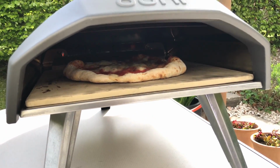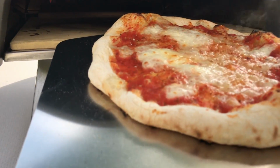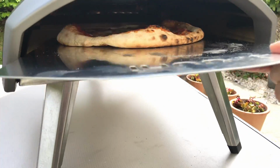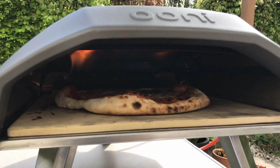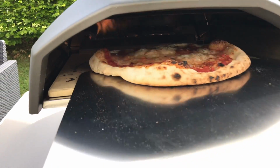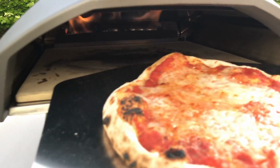Let's see if we can get a good balance of crust cook with base cook and top cook. On my second cook, if I can, this will be a surprise to me because things don't normally work out my way when I do things like this. Oops. Ow, I forgot how hot it is when you do this. Ow.